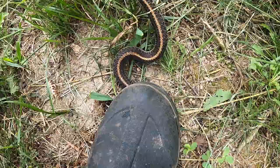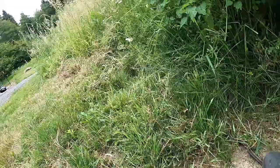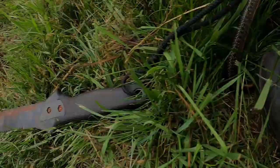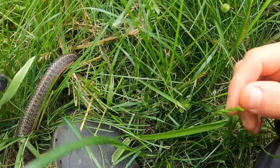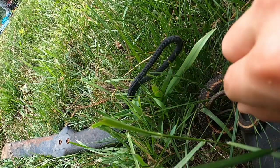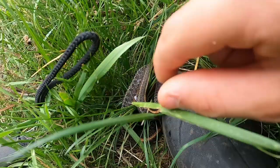It's giant. It stinks right now. So I'm just gonna put that there. Not gonna kill it yet. I'm just gonna grab it right in the middle, and then I'm gonna grab the very, very, very tip of its tail. Right there.